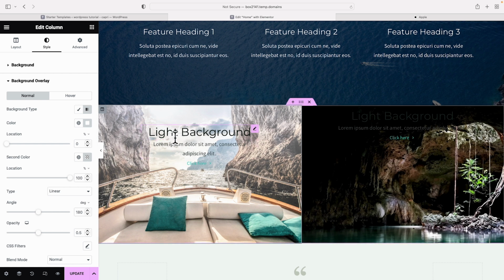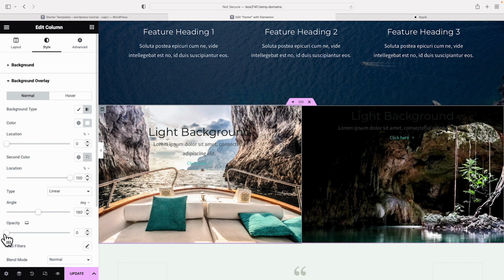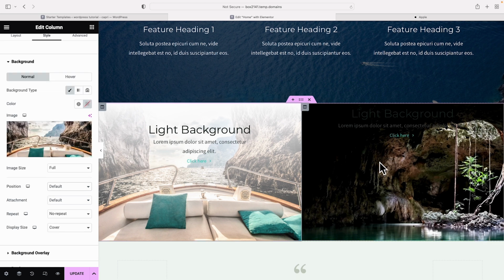Okay, it's still a little hard to see what's going on because the overall background overlay is not super dialed up yet. So we fix that by going down to opacity, and let's just play around and see what looks good. If we bring it all the way up, that gets very light on top. And if we bring it all the way down, it goes away completely. So you want to find where it reads the best. In this case, I think it might be dialed all the way up. Okay, so now let's move on to our other column.